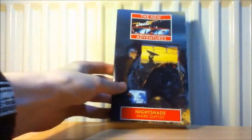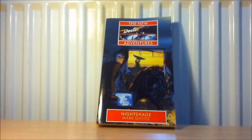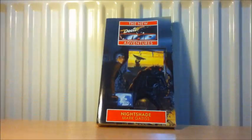Next one is Nightshade by Mark Gatiss, and this one's being adapted in April 2016. I'm glad I got this book so I can experience this story beforehand, before getting into the audio. So that's great. I have read this book before off a friend. It was God knows how long ago. And it strikes me that this one wasn't adapted first.